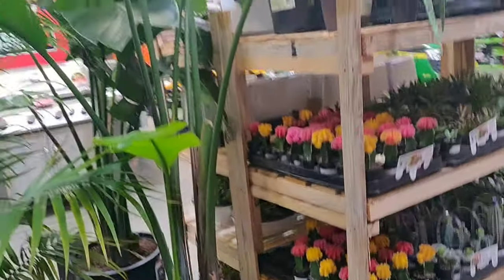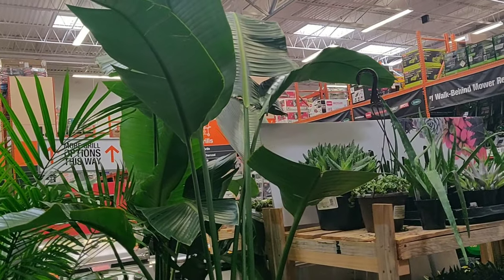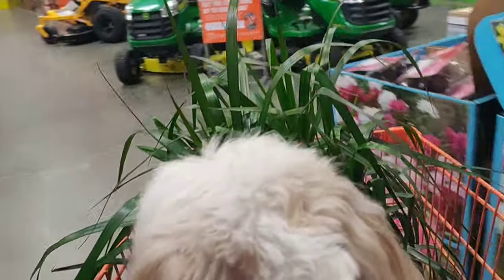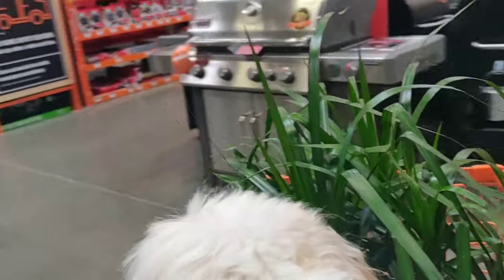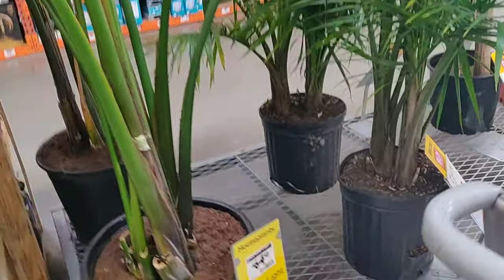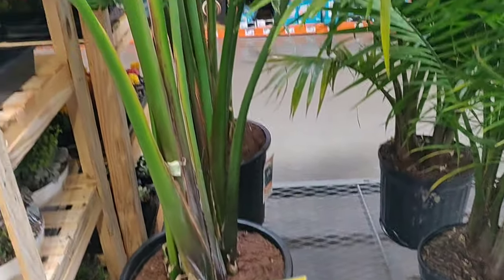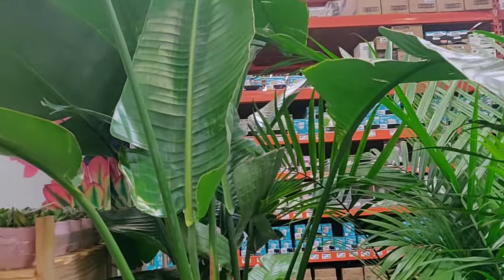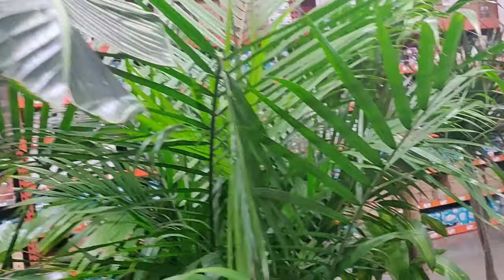Oh my god, and I would so take this home with me if I had a bigger car. Ugh, killing me, you guys. Let's go around to the other side. Oh, I really, really want to take this home and hopefully I could get it to bloom. I definitely can't fit that in my car.